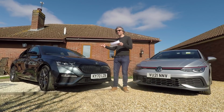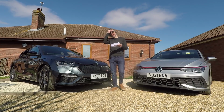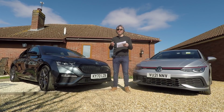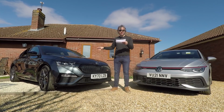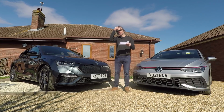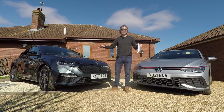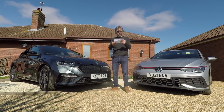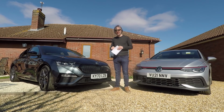The VRS, in fact probably every Octavia, is 41.5 centimetres longer, and most of that is in the boot area because it's only 5 centimetres longer in the wheelbase. So you get a bit more passenger space in the VRS, but you get a lot more boot space. I'd imagine the floor pan of this hatchback is going to be the same as the estate, so you don't lose any of the length of the estate, you just lose some of the height, which I think is really impressive. Now let's have a look at the outside of the new VRS.